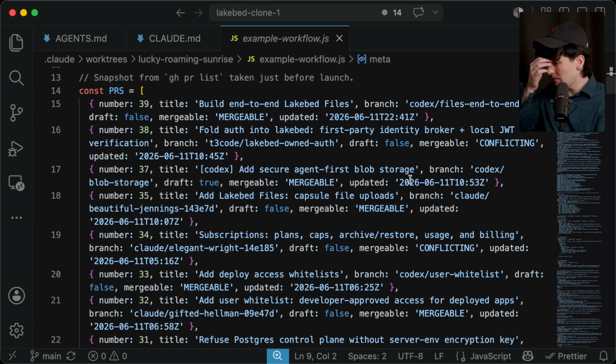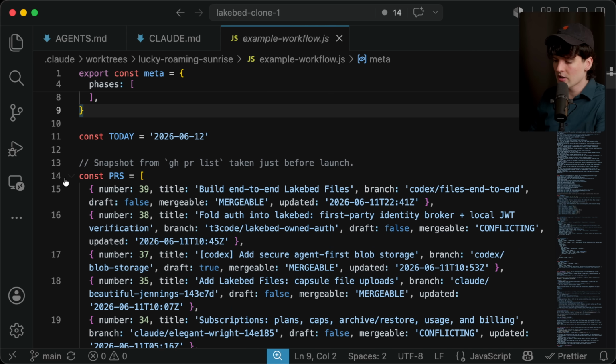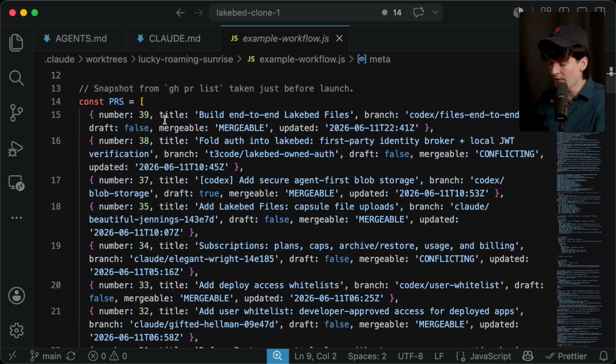And here are all of the PRs. This is code that isn't actually being used directly for the workflow. It's not exported. It just has this here for its own usage. This is all info it got from probably running the GitHub CLI, getting this data and then putting it into this JS file.